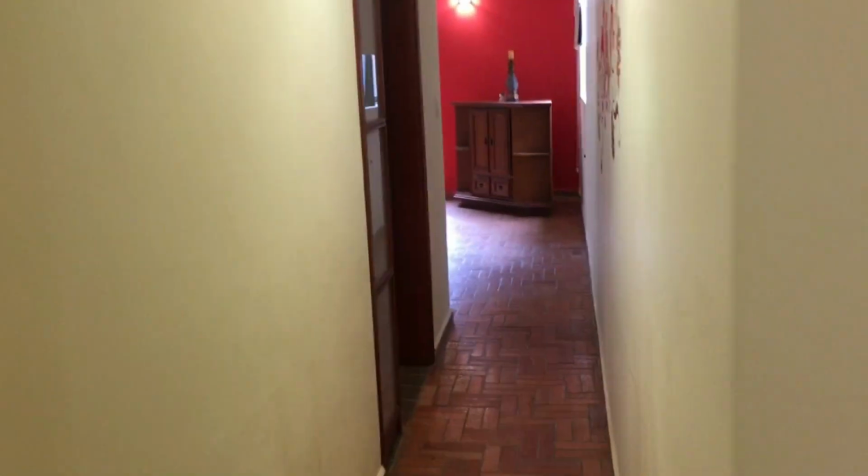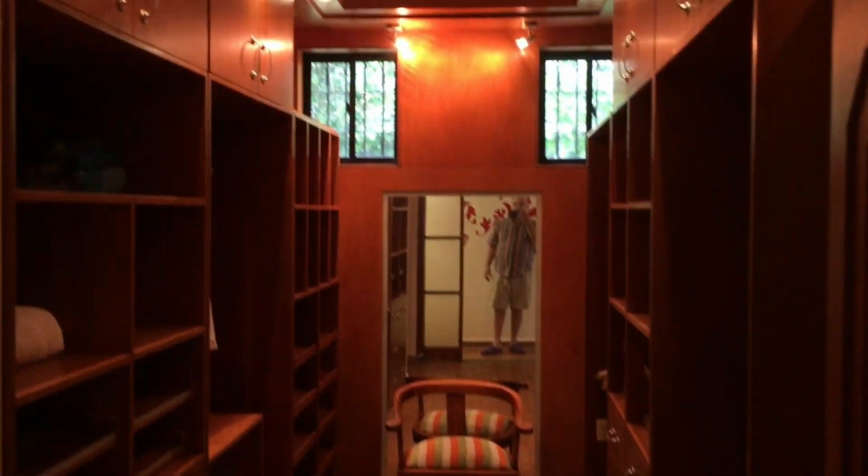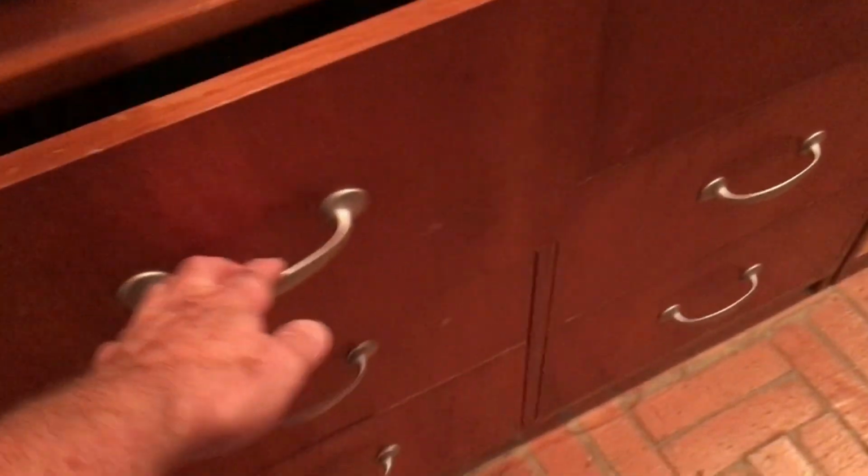It's a double door situation to come in here. Then there's a hallway, and you walk down your hallway to your master bedroom, and then we've got the massive closet in the master bedroom. And once again, everything is metal rollers. Some serious quality.